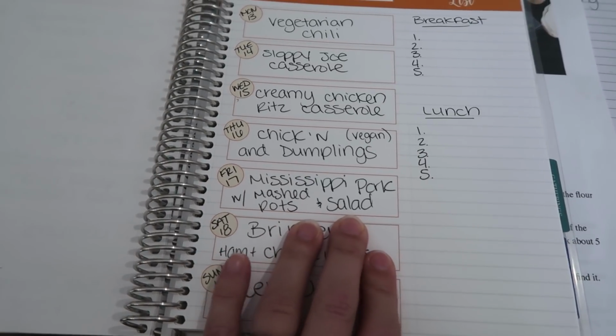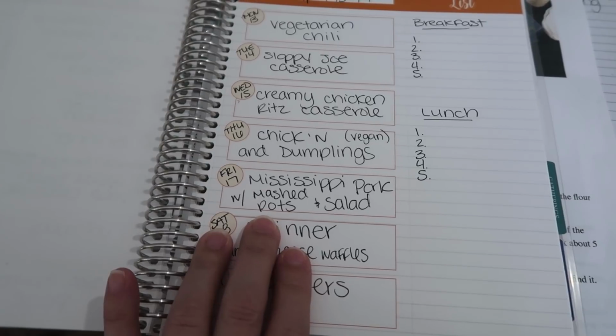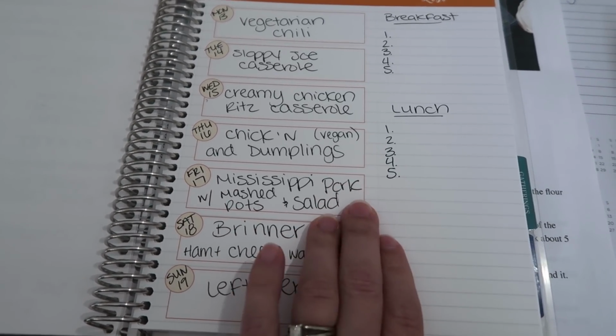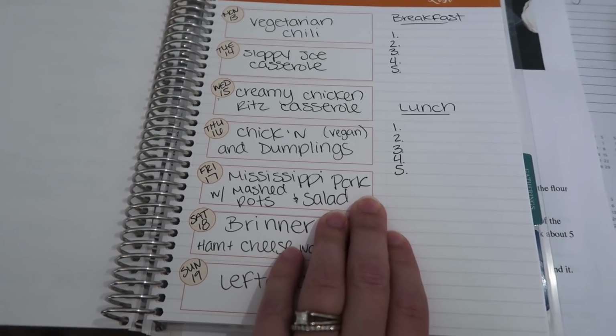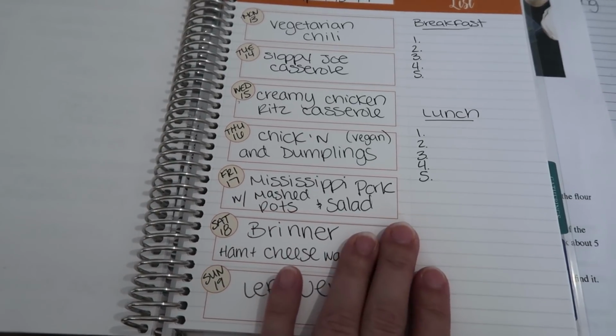Friday, I have some pepperoncinis in the pantry, and I have some potatoes. I might try to get some more, and then I'm gonna try to get some salad stuff, and we're just gonna do a Mississippi pork because I have a couple different pork options in my freezer as well. So we're gonna do Mississippi pork over mashed potatoes with a salad.